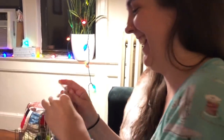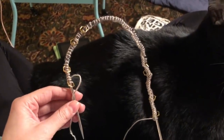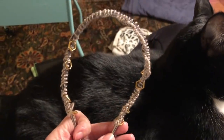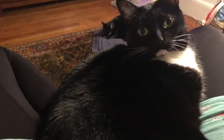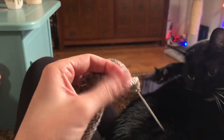Yay! It's cast on! Mika's helping me. So I have the first row of the Nordiska sweater cast on and the setup row complete. I'm getting ready to begin. We've made a considerable amount of progress. Hey, don't chew that. Thank you very much. I might not have any progress here in a second.